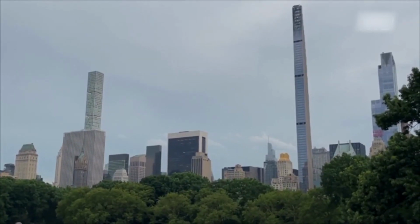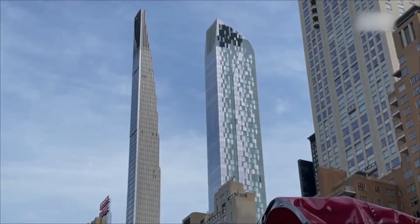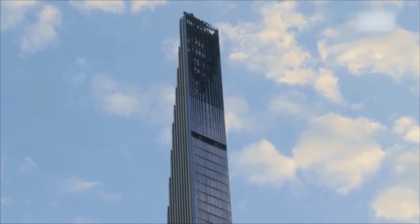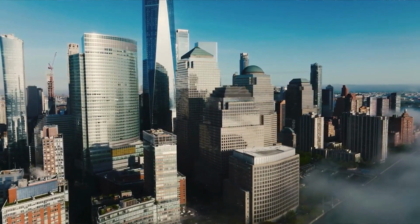But the boldest idea is rotating skyscrapers. There are already projects for buildings where each floor can rotate independently from the others, creating a constantly changing silhouette. In the future, cities will become mobile, and buildings will be able to adapt to any conditions.